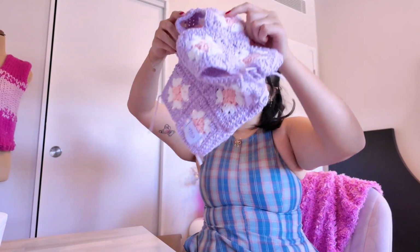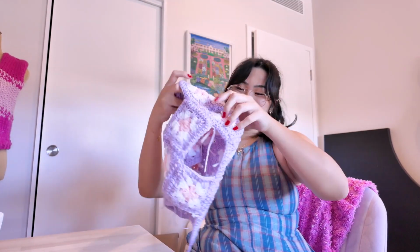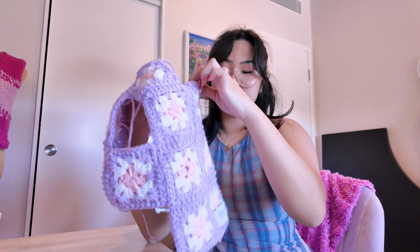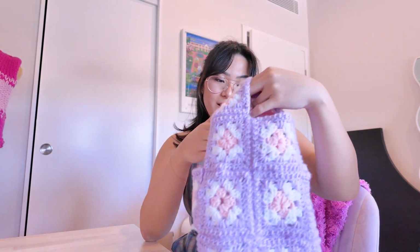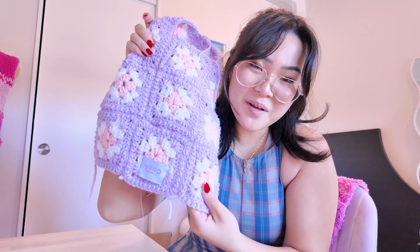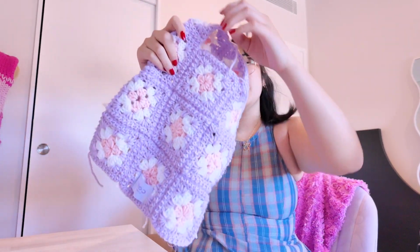Oh my gosh, we finished! This is how she's looking. I still have to weave in all the ends, and I also want to crochet a little border around all of the edges just so it looks nice and neat, but the sewing part is done. Put my little cozy tag as well, and then we have the front. Oh my god, it looks so cute.